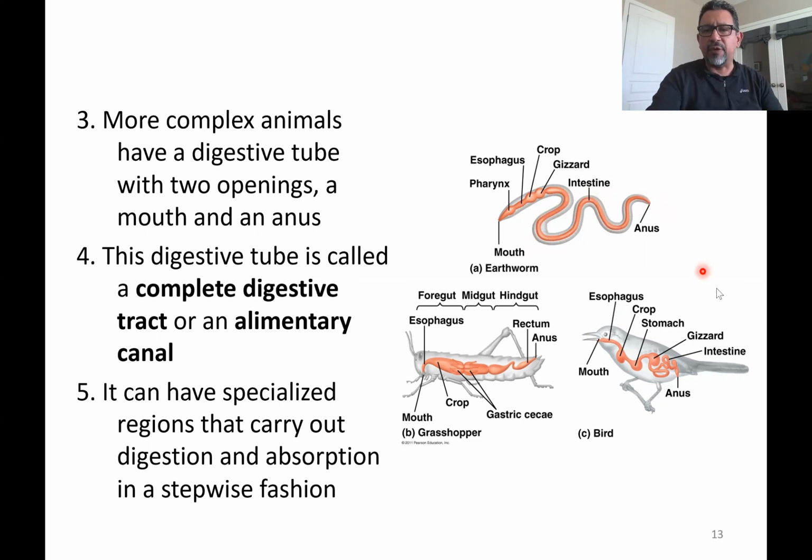There are a couple of different strategies here. In the case of worms, it's one continuous alimentary or feeding canal. In the case of birds, there are going to be some variations. For example, the intestine ends at a special compartment called the cloaca. That is where the reproductive system also meets the excretory system, and the anus will eventually be where wastes are ultimately discarded.